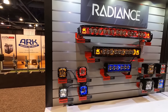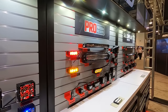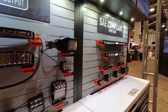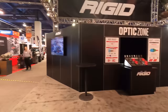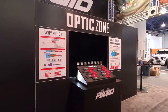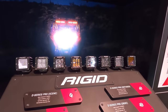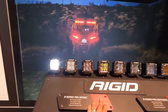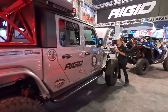I don't see why some of these lights wouldn't be used in the boating industry, guys. That's what I'm in, the boating industry. One of the reasons I'm here is I want to see the innovations in the car industry, to be like, hey, let's make a marine application. Optical zone. Let's see what we got here. All right. Cool. It's a cool display. All right, guys, let's find another Jeep.